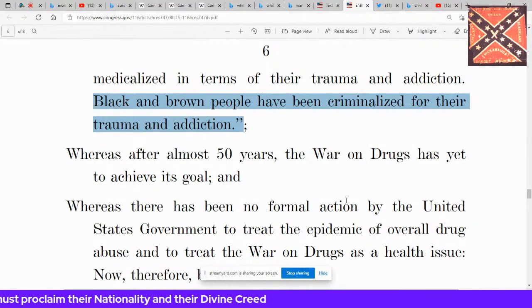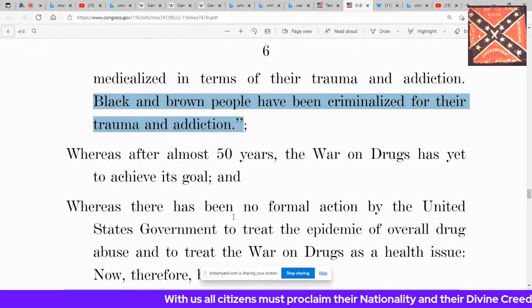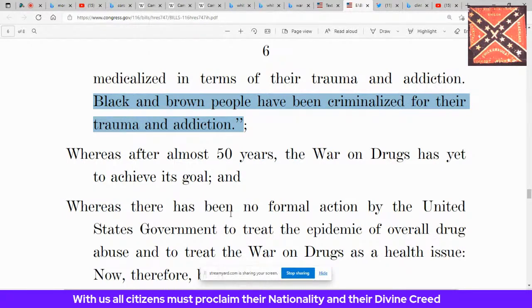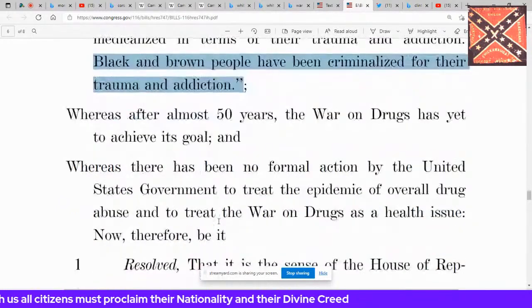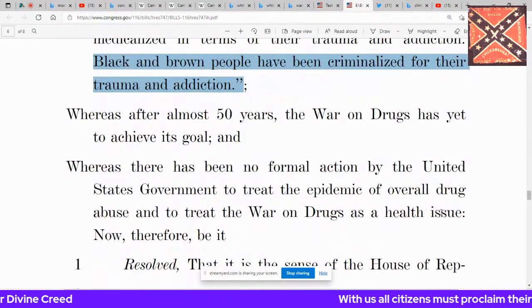Okay, so we already know that a lot of the stuff that's going on here in our lives, just the effect of our uncles, our aunties, mother, father, being dragged to prison, you see what I'm saying, because of them trying to make some money to feed families, because they're in an unfortunate situation. You see what I'm saying?